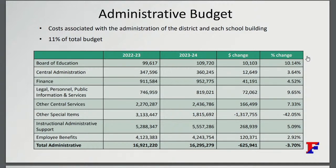I skipped one. Legal, personnel, public information and services, high levels of printing needs that we have here. You see that we're putting out multiple publications a year. There's legal costs. We're seeing campaigns for recruitment and retention of staff. I'm really proud that we're prioritizing that because we want to do a good job of making sure that we bring the best here for our students and community. Again, that line item's at a 9.65%.